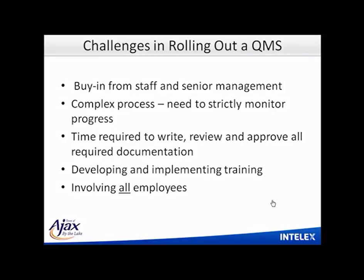And here's an example of where you can get tremendous buy-in from staff. Way back when we implemented ISO in 1995, I was in the planning department, and as a staff member there, I was required to write the documents and to document the processes that I was intrinsically involved in. They weren't written by my superior. They weren't written by the director. They were written by me.